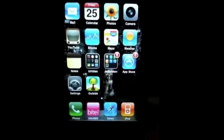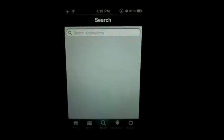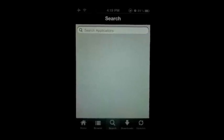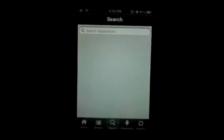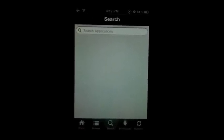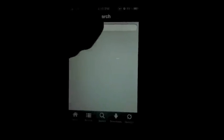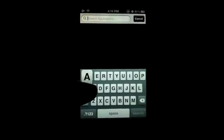The next app we're going to be looking at is Installous. And Installous is made by Hackulo, and basically it is a way for you to download cracked IPAs, which are applications and games, and you can use this at your own risk. If you support piracy, then go ahead and use it. Basically, I'll show you how it works. You start here in the Home tab, and you can do a search, and you can search for an application that's, say, in the App Store that you would like.